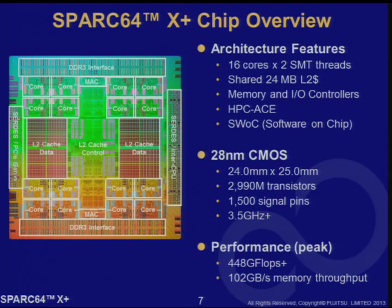Here is a die photo of the SPARC64 10+. You can see the 16 identical core and a shared 24 megabytes level 2 cache. Each core can run two threads in parallel. Memory and PCIe Gen 3 controllers are embedded on the chip. The DDR3 interfaces provide over 100 gigabytes per second of peak memory throughput. The die size is about 600 millimeters squared with around 3 billion transistors. The chip runs as fast as 3.5 gigahertz plus.